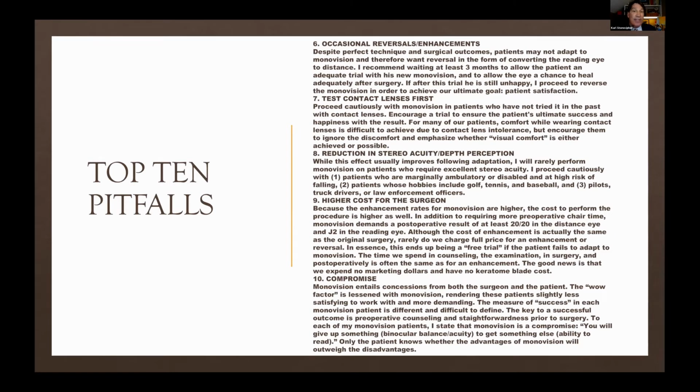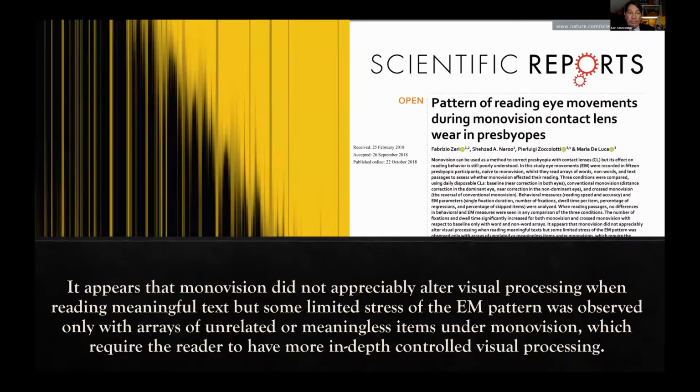I think contact lens trials are awesome for that. And if it doesn't work, you've got to think about the process of an enhancement, or how you're going to touch that up. I talk about stereo acuity and depth perception, which I think is important for those people, whether it's their hobbies or their habits. You can say maybe it's a higher cost for surgeons, but my current enhancement rate for the group I'm going to talk about, which is about 2,000 or 3,000 patients, is 1.6%. So I don't know if higher cost is a great argument. And then there's the compromise with Monovision. We discussed that.